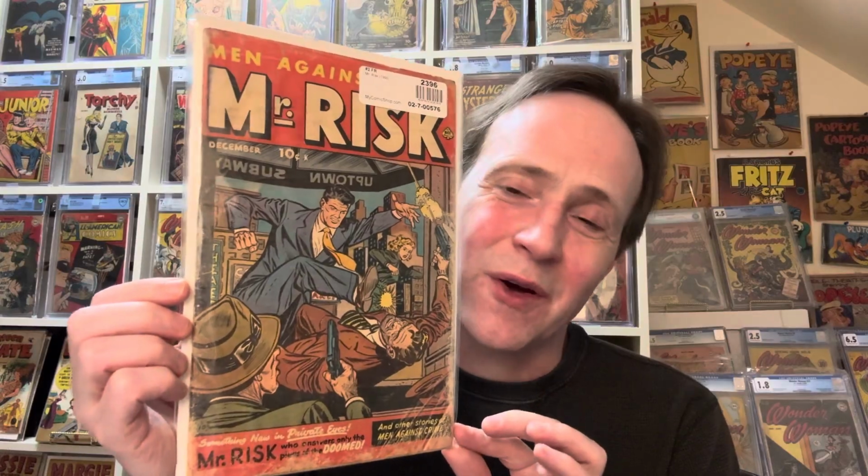And this one I had, but I had a coverless copy. So I just wanted to, this is an upgrade where it has a cover. So yeah, very hard book to find though. So far I've only seen 2 copies, a coverless one and a low-grade covered copy. But definitely a cool book, Mr. Risk, number 2.